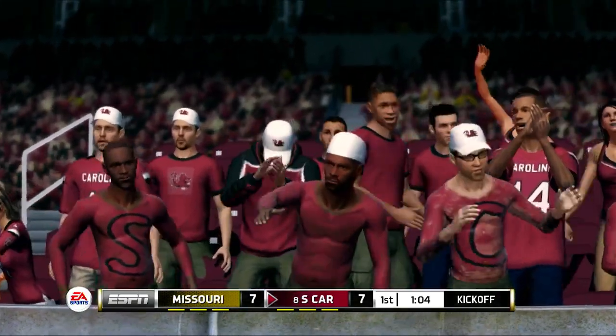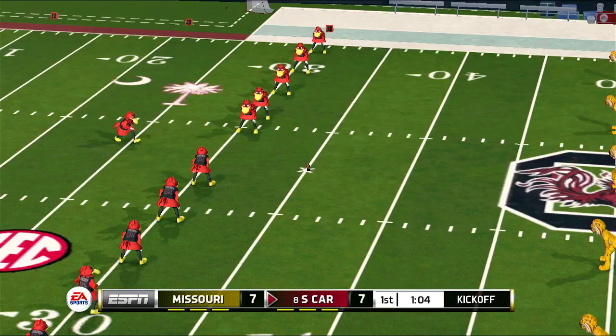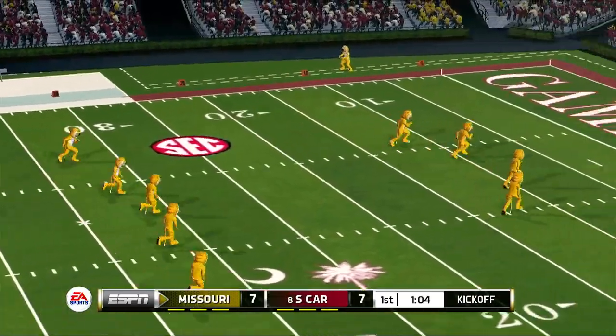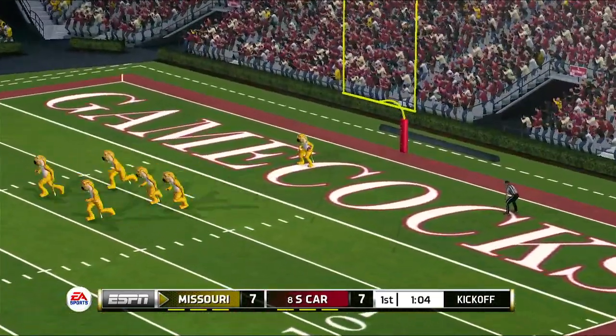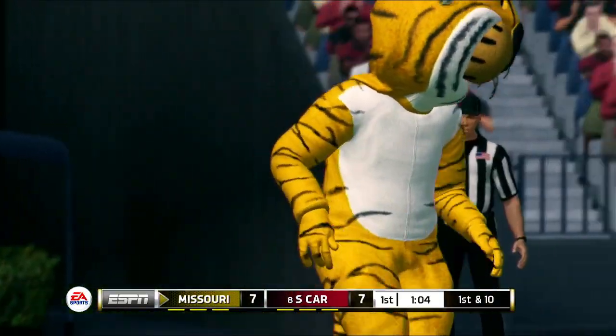Brad, I thought the offense did a really nice job of mixing up the play calling on that drive. I thought the defense was on its heels most of the drive because of the versatility of the offense. We get a tie game at 7-7. South Carolina lines up for the kickoff. This one's going to be down in the end zone for a touchback.